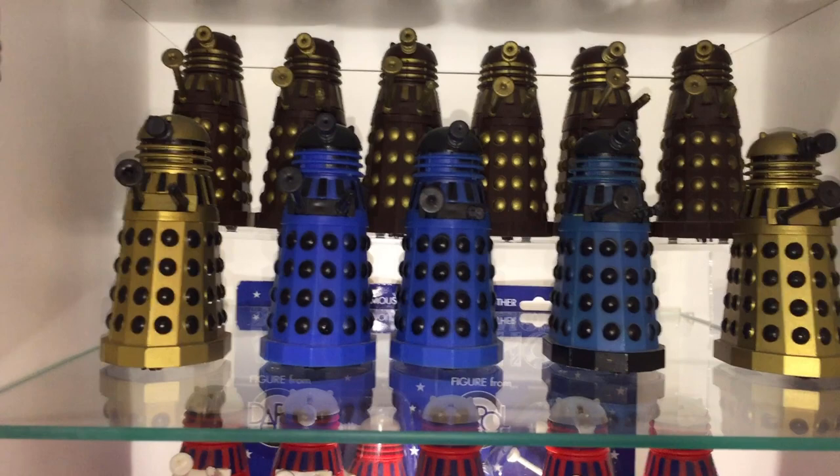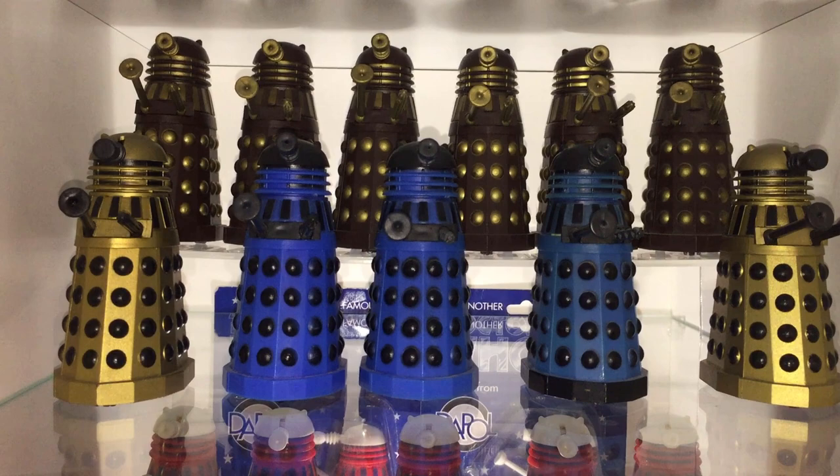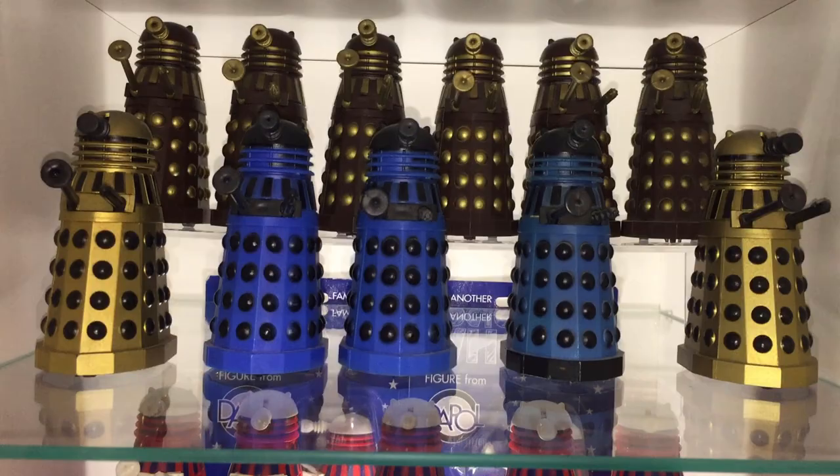And then we have a golden black Dalek, two of them in fact. They came with the Third Doctor set, and then we've got these blue and black Daleks, which also came with a Fourth Doctor set. But notice that they're actually a little bit different. That one there has a black trim.